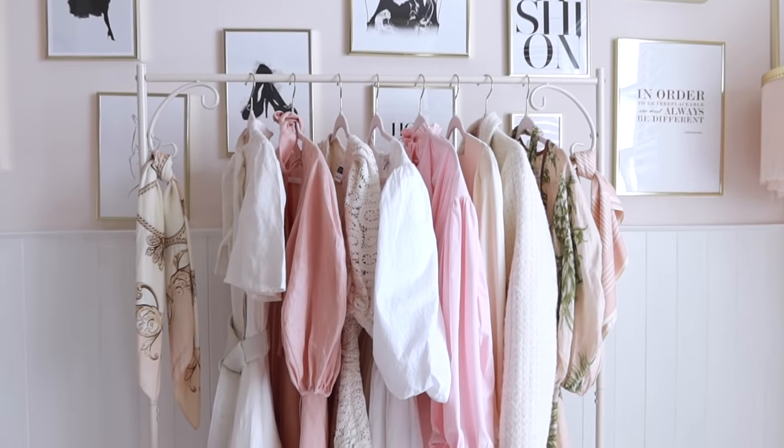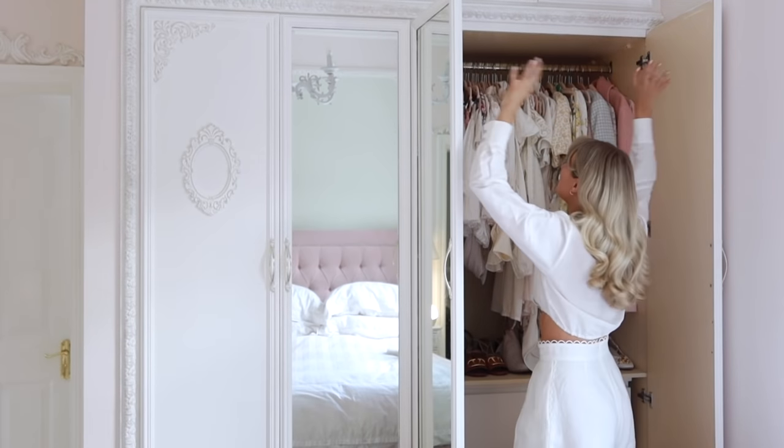Okay, so now's the time where it's going to get really messy, because I basically have to completely empty both wardrobes in order to switch them around, and I'm going to try and not put everything back and try and part with a few more pieces just so it doesn't feel so cluttered and there's a little bit of breathing room for the clothes and also room to put the new things away as well. So let's just get on with it. I feel like this is the most painful part. Oh, okay, let's do it.